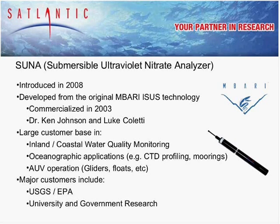The SUNA was introduced in 2008 in response to a growing need for a coastal and freshwater nitrate sensor. It was developed from our existing ISIS sensor, which we first commercialized in 2003. This technology was originally developed at the Monterey Bay Aquarium Research Institute by Dr. Ken Johnson and Luke Coletti.